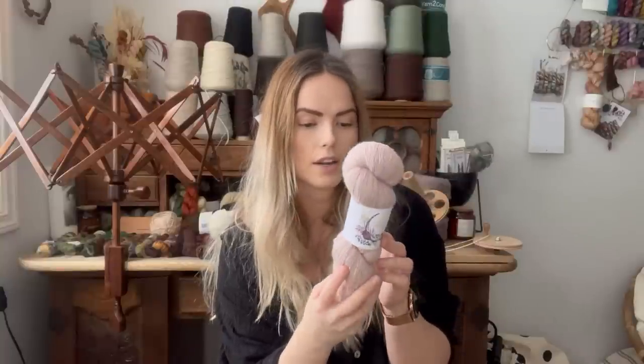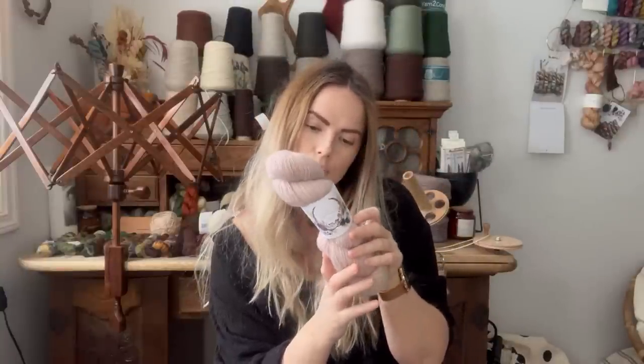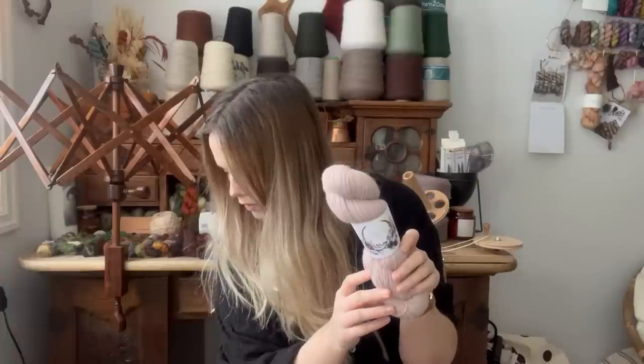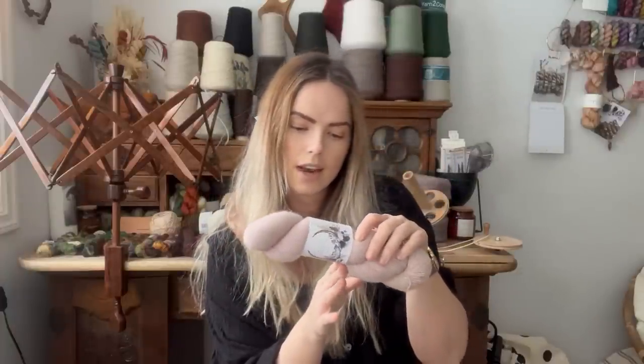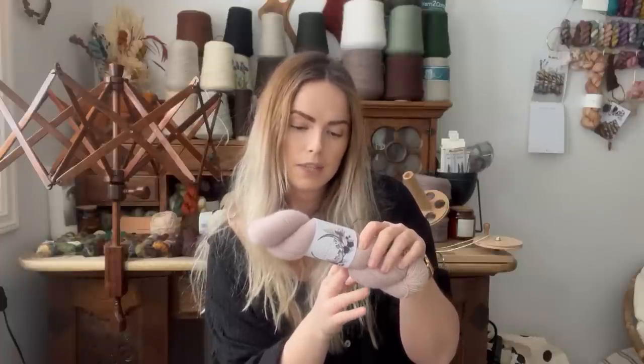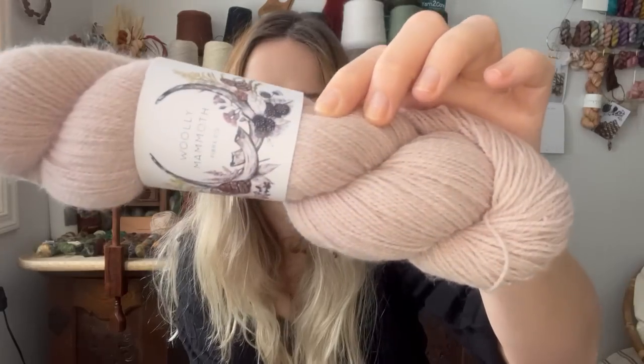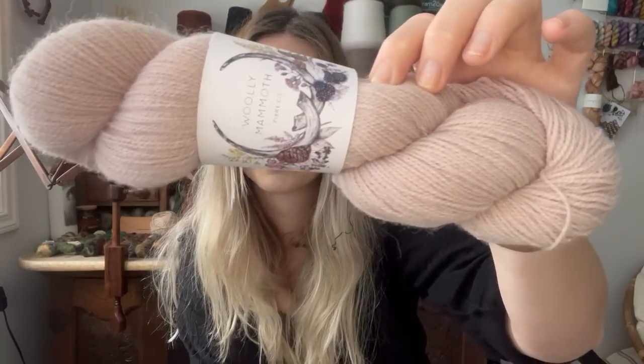I have some Woolly Mammoth that I got. I think I have 3 of this. This is the natural sock. Or maybe I have just one of this. I got this colorway in 2 different bases. This is the natural sock, which is 50% BFL and 50% cheviot wool. And the color is Jasmine Lot Number 3.